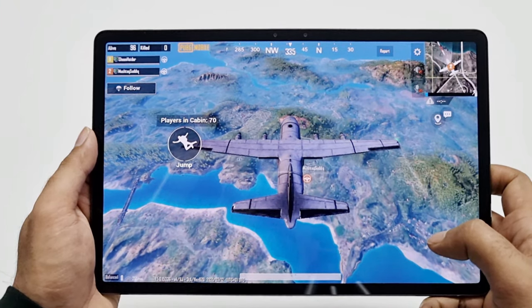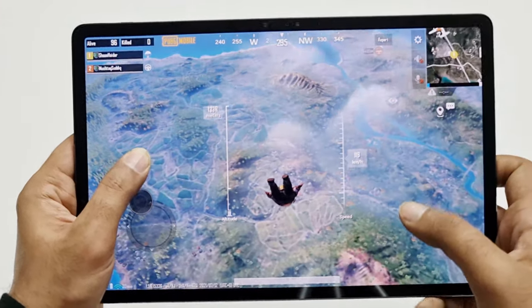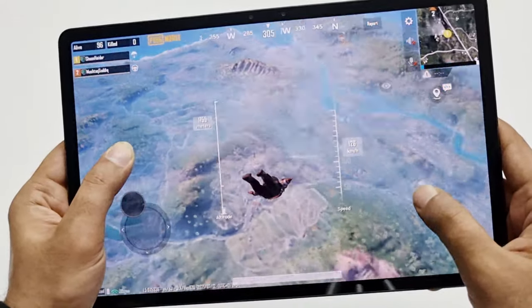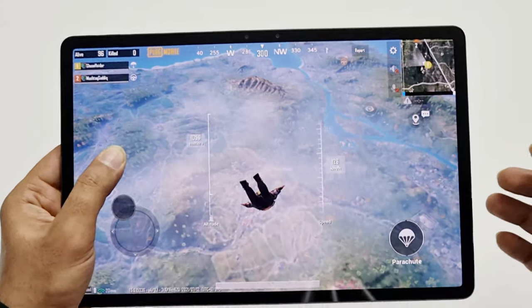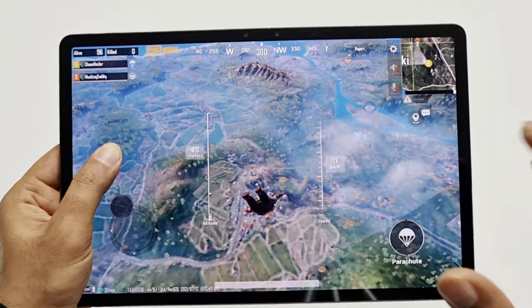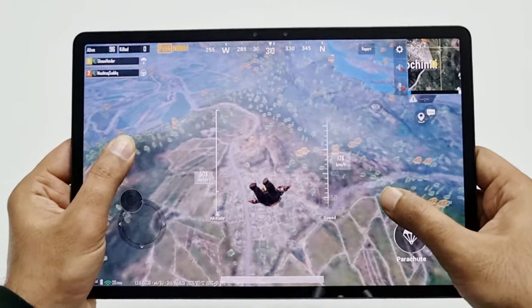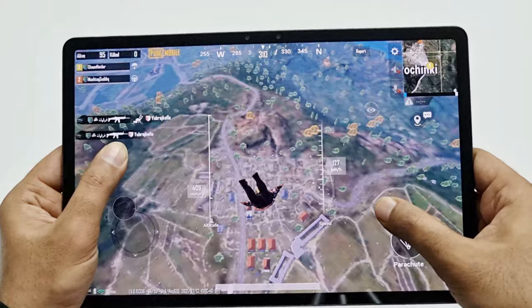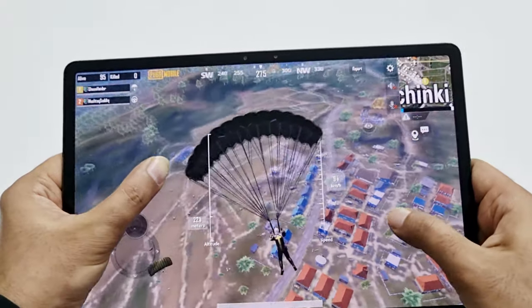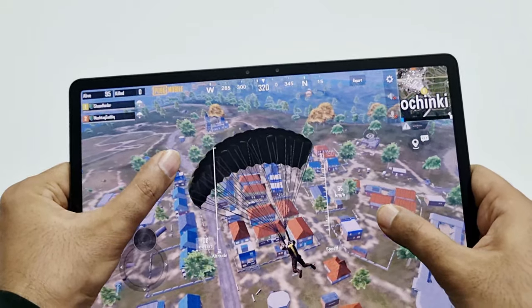So slight frame drops are happening, but let's see whether we are going to face this issue while playing the game or not. Here it's looking very smooth, but when the plane was up in the air and people were jumping and the count of how many people are there in the plane was changing, then a minor frame drop was happening. And I'm very bad actually at playing this PUBG Mobile, but I just want to give you an idea about the gaming capability of the device. So let's hope I survive for a bit and give you the idea about the gameplay.